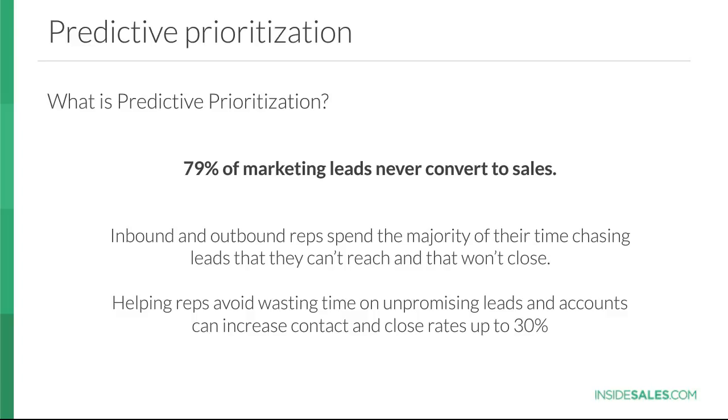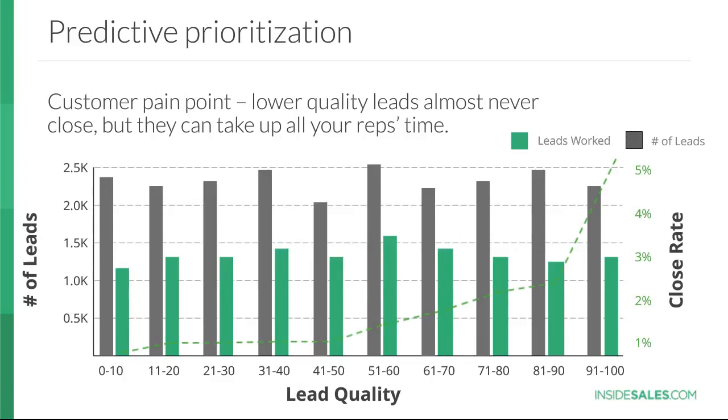In our studies, how leads convert is depicted here. What you see is the number of leads in gray, with the number on the left, and then you see the number of leads worked in green. And on the bottom, you see them binned by lead quality. If we scored them 0 to 100, this is typically what we'd see. We'd see a roughly even distribution of both the number of leads by quality and also the percentage of leads worked in each bin.